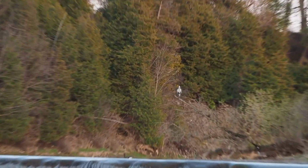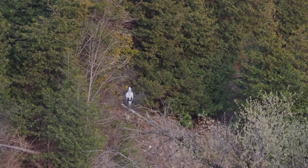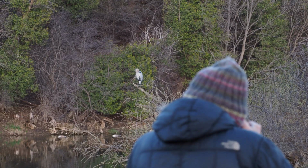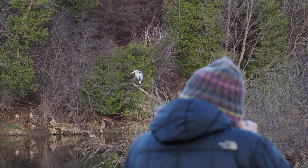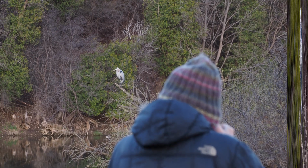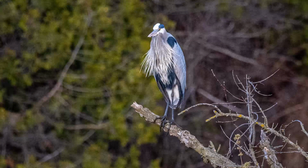He's back up in his tree again. I couldn't believe it. That's the tree that he got scared out of, and then he went fishing, and then he went back in the tree again. I'm getting some video and some shots of him here. So exciting for me to get these guys like this. Look at that. I mean, you couldn't get much closer.